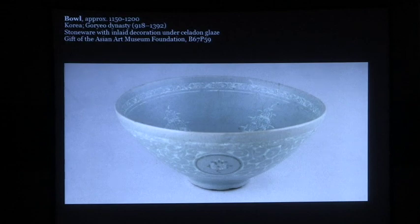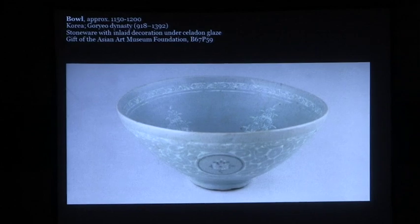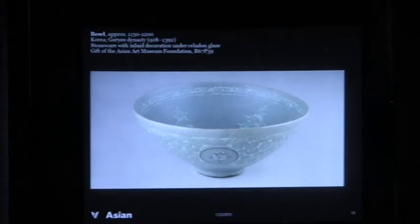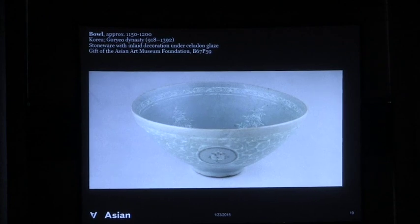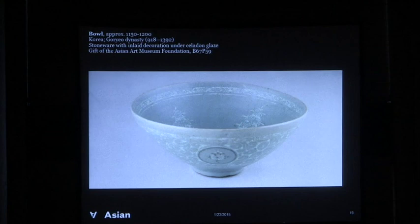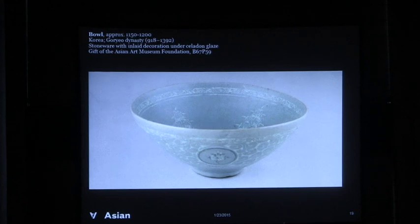So by the mid-12th century, Goryeo potters and patrons moved away from emulating Chinese styles, motifs and tastes to interpreting native tastes. And so we can say that the culmination of Goryeo Celadon can be seen in a new technique called Sangam, or inlaid Celadon, which was a rarity in China.